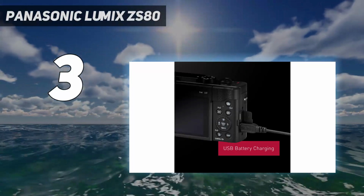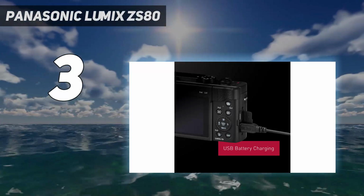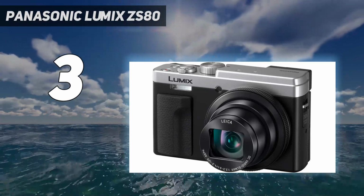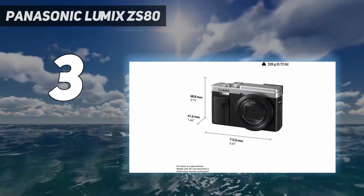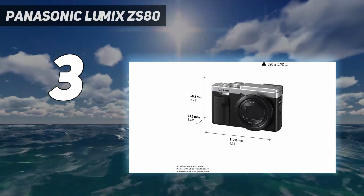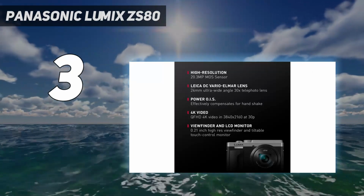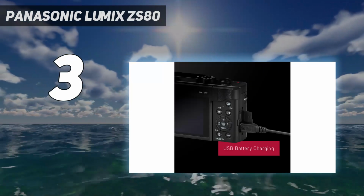your perfect companion. Not only does it have an electronic viewfinder, but it's been improved from the previous model, and now boasts 2.3 million dots of resolution. The rear LCD screen also flips up to 180 degrees, making it perfect for selfies or shooting at low angles.